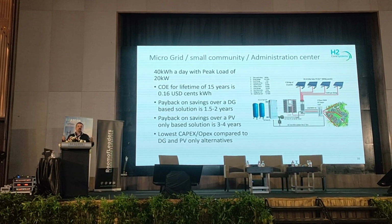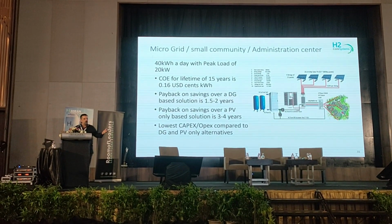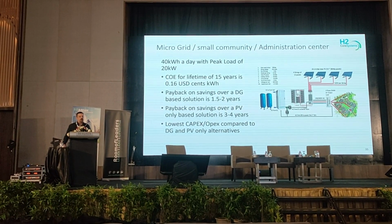So, for example, this is a solution that provides for many utility companies who have to provide power to a remote place because of CSR responsibilities, not because they pay their bills. They won't pay their bills, but it's part of their CSR responsibilities.